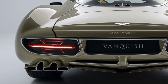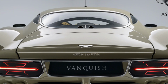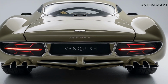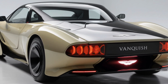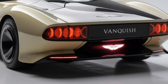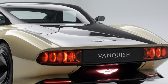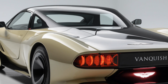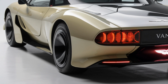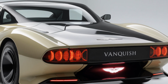Speaking of rivals, the 2026 Vanquish enters a fiercely competitive arena. Ferrari, Lamborghini, McLaren, all have their own interpretations of the mid-engine supercar ideal. But Aston Martin brings something different to the table. An elegance that is uniquely British, a sense of style and grace that others often lack, and a soul that speaks of tradition, craftsmanship, and passion. This is not a car built by committee or market research. It is the vision of designers, engineers, and dreamers brought to life. And in that vision, the Vanquish stands apart.